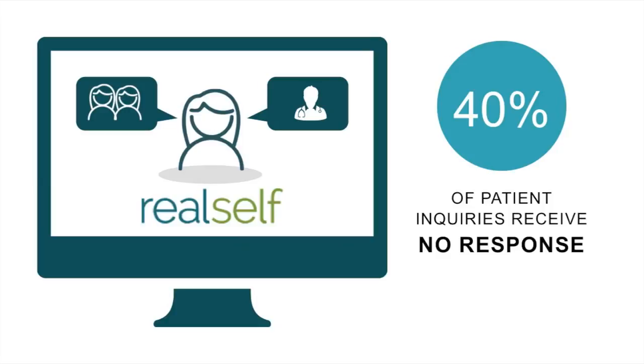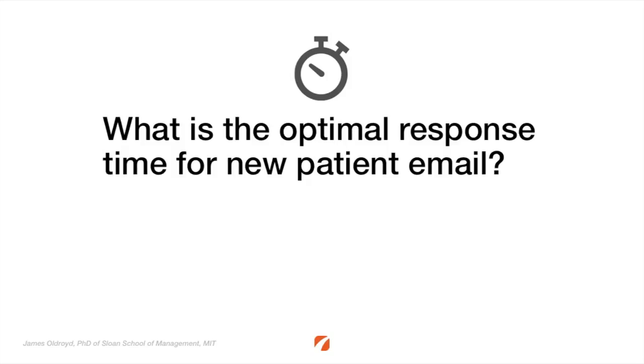And here for you, for the savvy practice, is the opportunity to do a better job and capture more of your market share. So what is the optimal response time? If I have to watch across all these platforms, I know some of you are shrugging your shoulders and rolling your eyes. Really, how are we going to do this? What's that optimal response time?